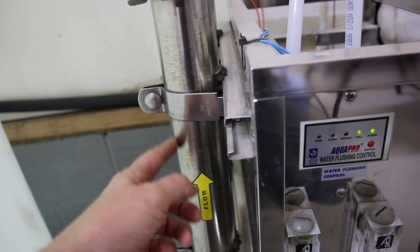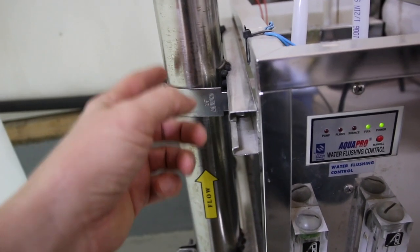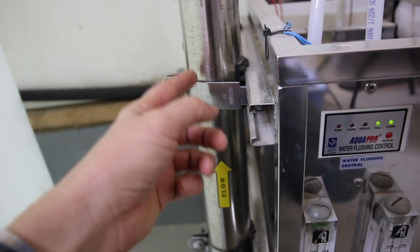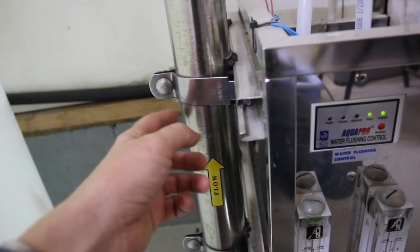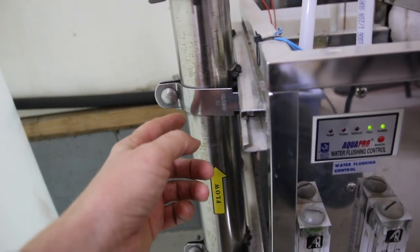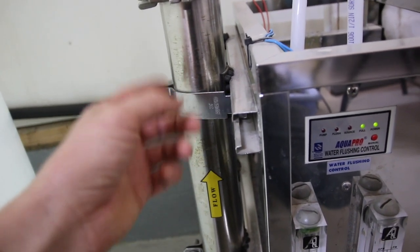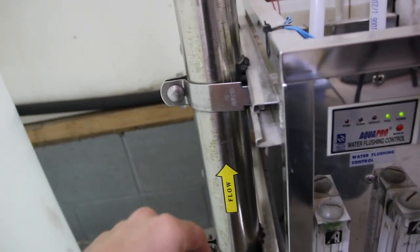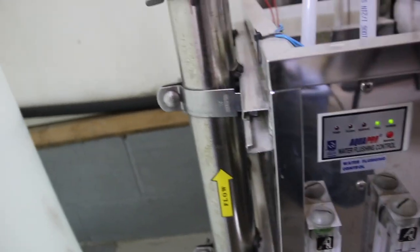Now, the reason that I've got water flushing on the outside is to clean the outside of the membrane. Otherwise, the membrane would plug up in no time, and those membranes are very expensive. So the water that flushes on the outside is wastewater. It goes out in the weeping tile and goes outside back in the river.